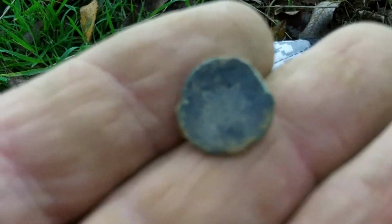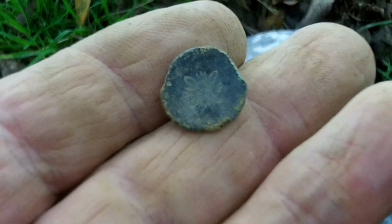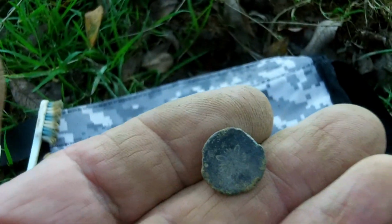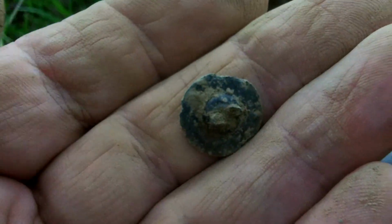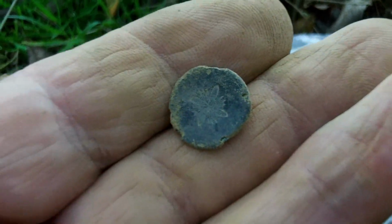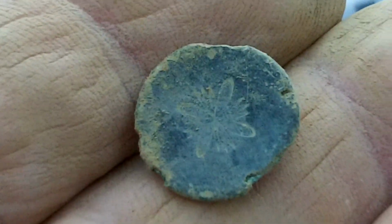And this nice little button, which I thought was a hammered when I first saw it. It's a hammered size, hammered shape. That's been in the ground for a very, very long time. But I think the shank has either folded or come off. But it's a nice little button. Nice little pattern on it. Yeah, it's a tidy little pattern on there.